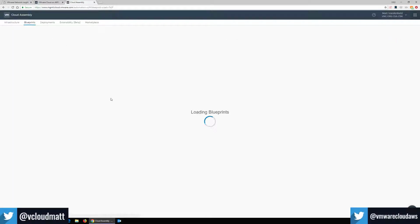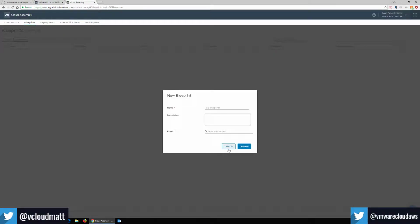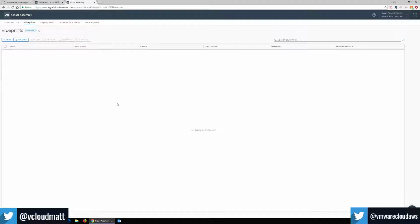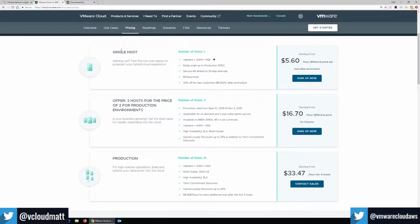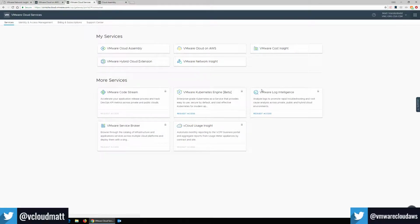But yeah, I don't know if we have blueprints in here, if anything. I guess we don't, but this is essentially, like I said, VRA in the cloud. It's a really, really cool thing that we have coming up. It is available now for purchase, I believe, and you can use it.